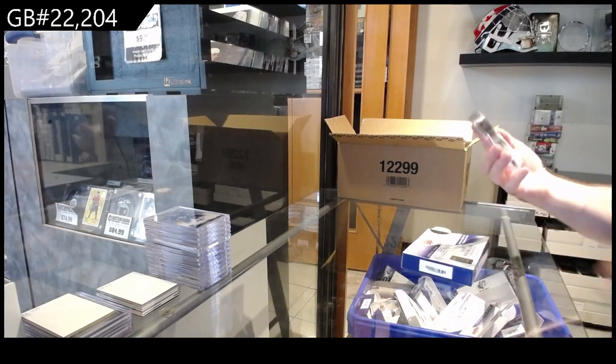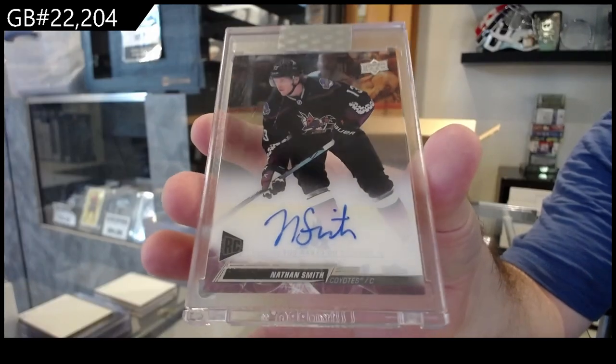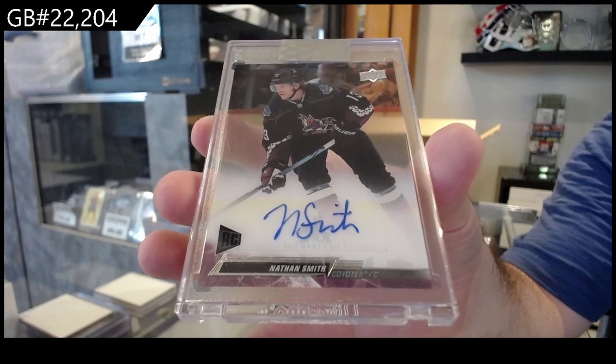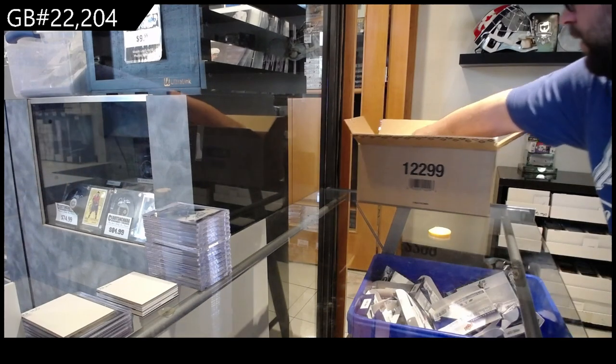For the Coyotes, rookie auto, Nathan Smith. Nathan Smith. Coyotes. Come on, one more good one.